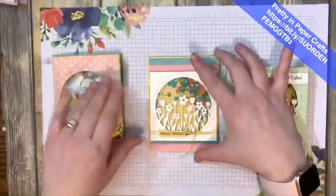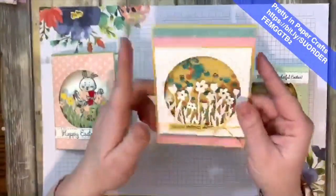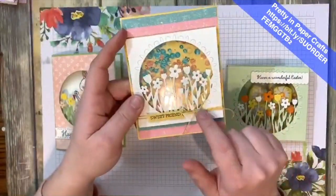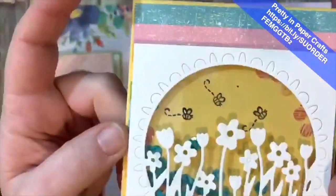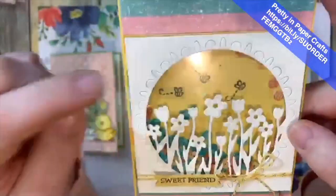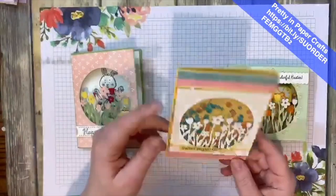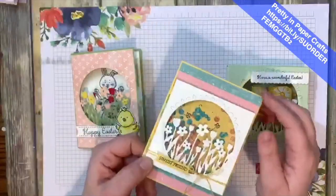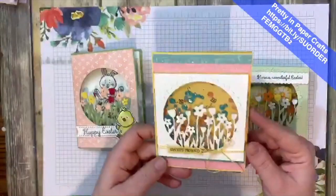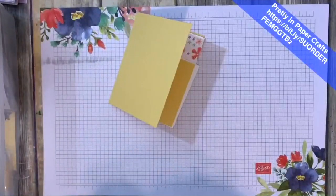And then of course I could not use these dies without making a shaker card because this window makes a perfect little shaker. So I use the Sale-A-Bration item, the metallic baker's twine and the sequins, as my shaker material. And then I use the little bees from the Welcome Easter stamp set that these little critters are from. So I couldn't help making this cute little shaker card. We all probably have some of this Sale-A-Bration baker's twine and sequins, so this is a great use of that. And then I use the Pleased as Punch designer series paper in the background. I love that paper. So we have in our little tub of supplies here, I'm gonna move my coffee out of the way.